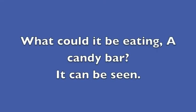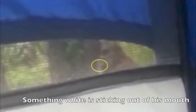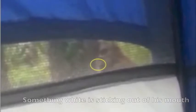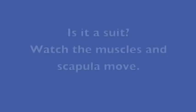What could it be eating? Maybe a candy bar. But it can clearly be seen, it's like some white things coming out of the right side of his mouth. You can watch the mouth move. You may not be able to see this as well online, but you can actually see the muscles moving. It's like jammed in there. This is of the green thermal footage.